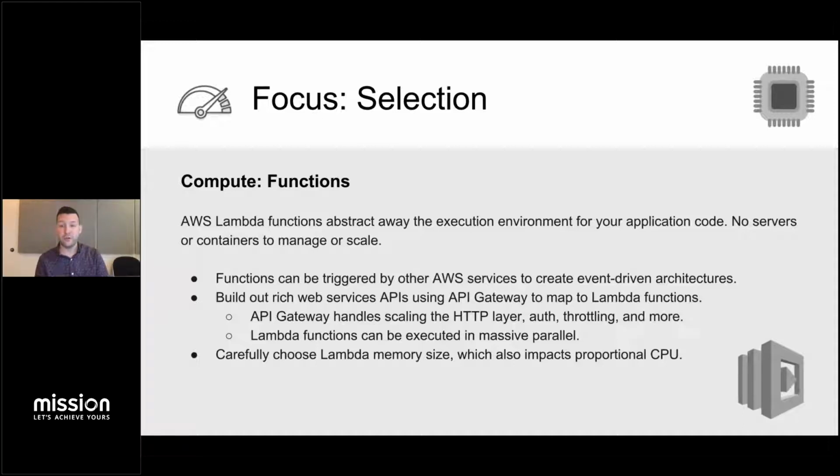And one of the most powerful abstractions, in my view, is exposing Lambda functions as web services using the Amazon API Gateway. So if you're familiar with building out microservices, this is a super powerful abstraction. This is my go-to method for building out microservices these days. You can define, create, publish, and monitor a secure API at massive scale. API Gateway handles all of the HTTP scaling layer, and it has the ability for doing things like API keys and throttling and all of the mapping down to the Lambda functions themselves.